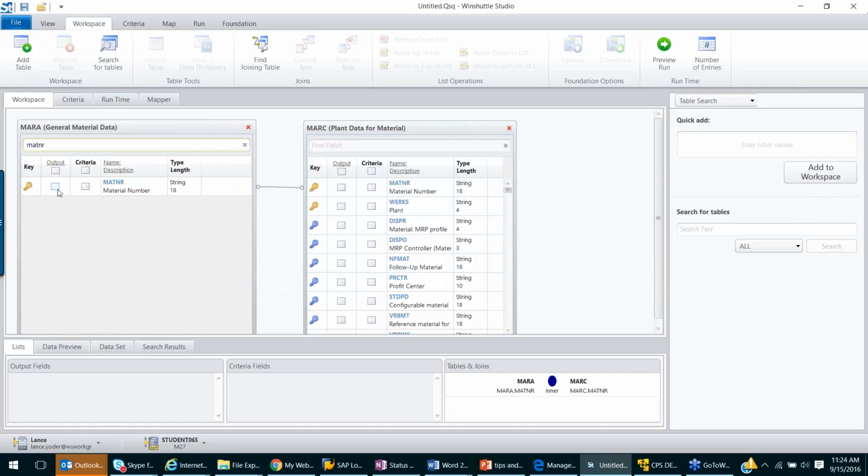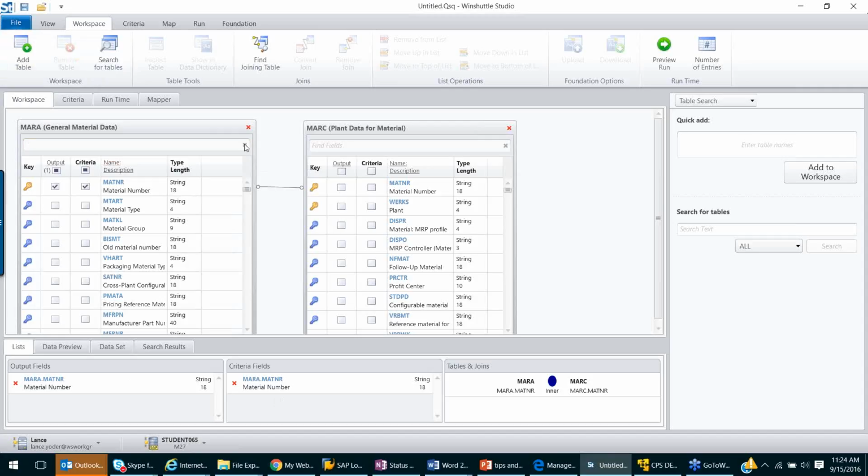So I can select a field as an output, or I can select it as a criteria, and as I'm selecting the checkboxes, the items pop up in those sections. So it's easier to see which ones I'm putting out in my Excel file or my results and which ones are my criteria. Previously you had your long row of fields and you had to scroll down to see which ones you may be searching by as criteria. Now it's separated into two sections so you can easily see.